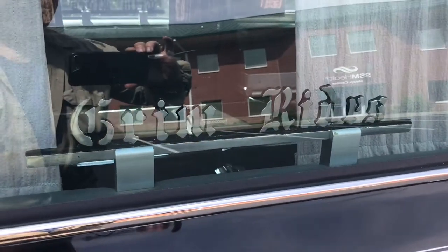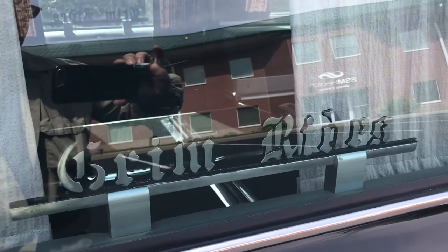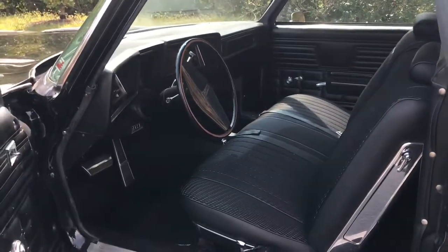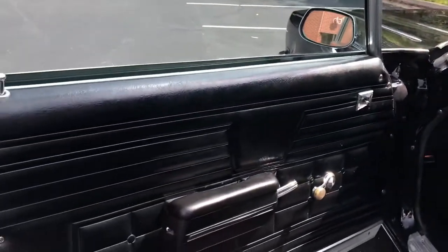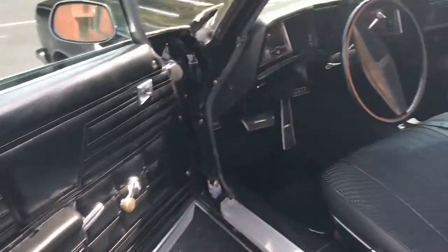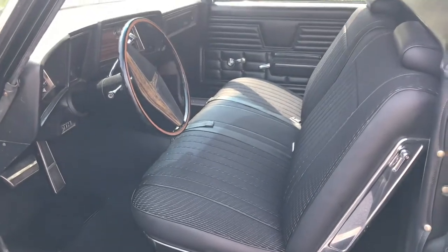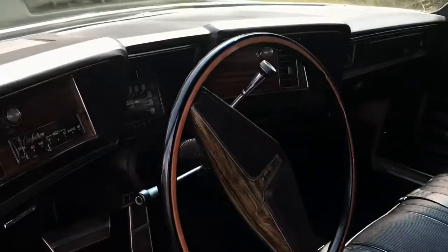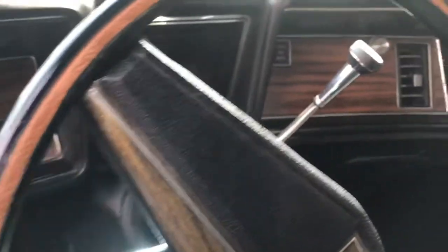I'd like to thank Amy the Hearse Queen for the cool Grim Rides nameplates that I've got in this car. Here's the driver's compartment. It's pretty much stock Oldsmobile. Nothing fancy added to it. Air conditioning does work.